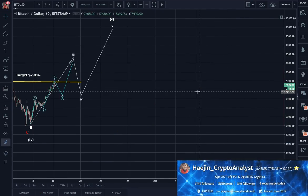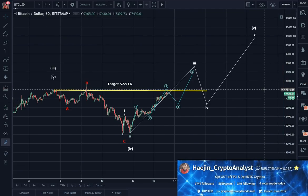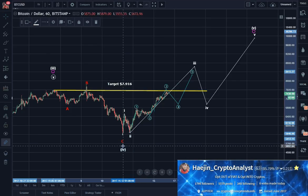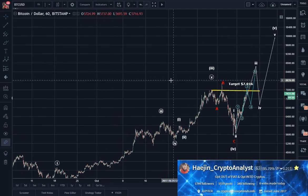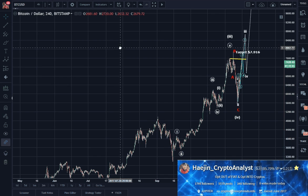So now let's zoom back in. So these are pretty much the labels that I had left with last night. I made small modifications. So here we have A, B, C, that's complete. Wave 4 is in. And now we're going to be at wave 5. This 5. I forgot. Go back to the 4 hours, let's see. There you go.